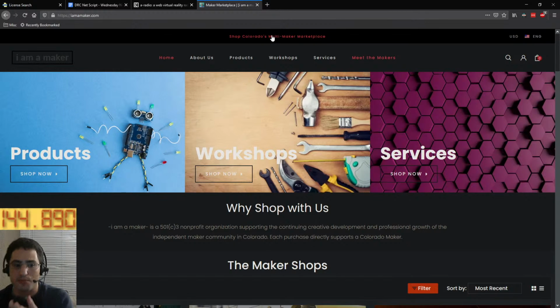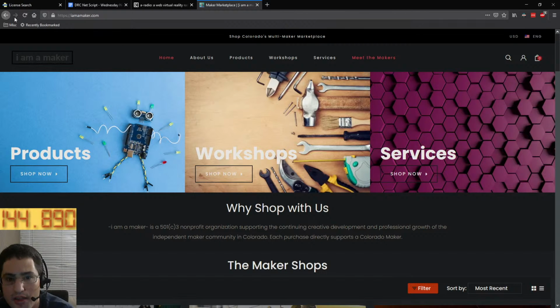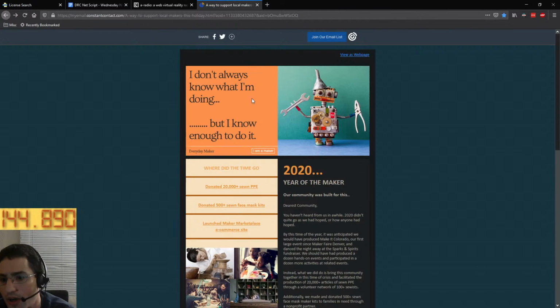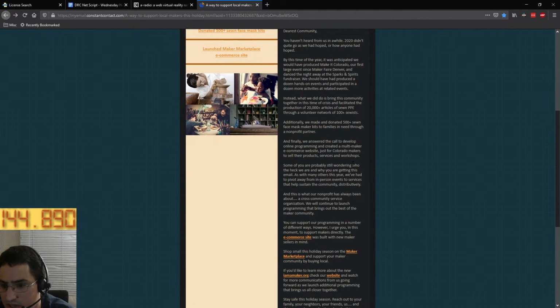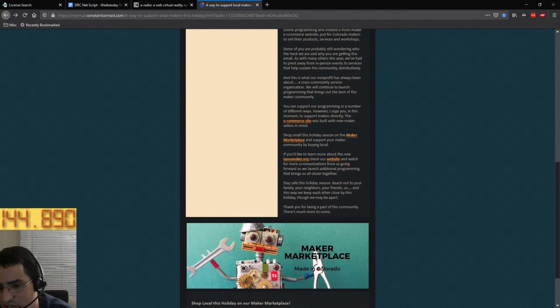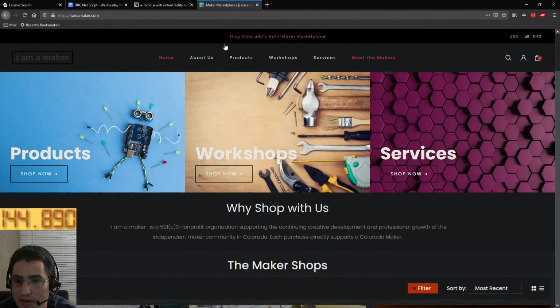I think I had found them originally through an event they had put on that I was going to volunteer for. I had not followed through on that, but they had recently sent out an email stating this is how you can support your local makers in the community, and they basically just give a link to their website. So if you want to support local makers, immaker.com.